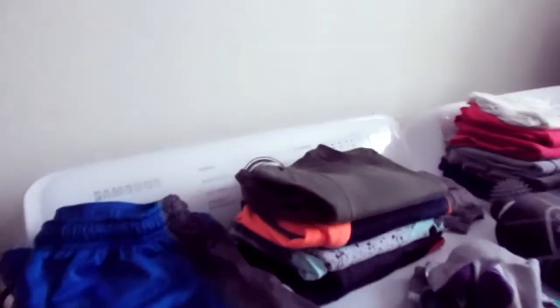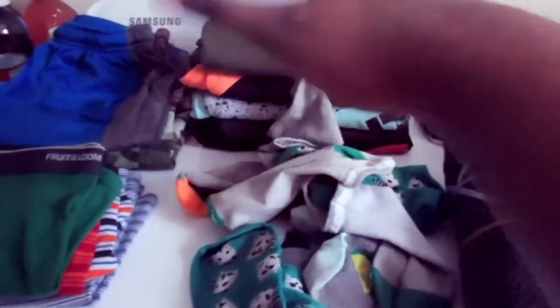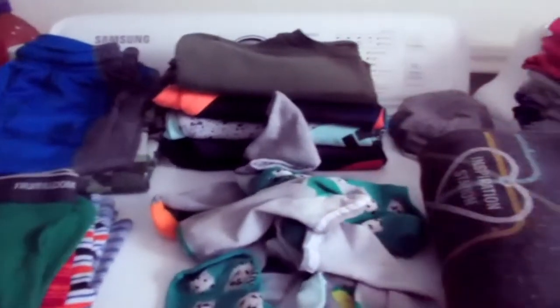So I got my son's clothes here. I have like way more clothes than my son. So I got his shorts, his shirts, undies. And I don't really fold socks. I don't do that. Not even mine. So yeah, I'm not getting paid to fold them socks.